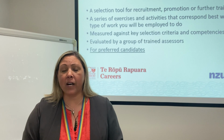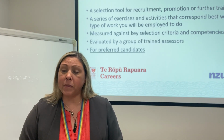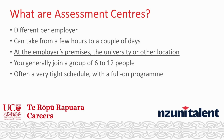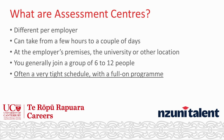Your invitation should provide the basic information such as venue, program and timeframes. Assessment centres will differ from one employer to the next depending on the criteria that the employer is wanting to assess. They can take anything from a few hours right through to a whole weekend. It could be based either at their premises or it could be at a university or function centre central to where they're doing their recruiting. Typically, there'll be between 6 and 12 people present, depending on the size of the organisation and the number of recruits they're looking for. The schedule is often tightly packed and can be pretty demanding with very little downtime.